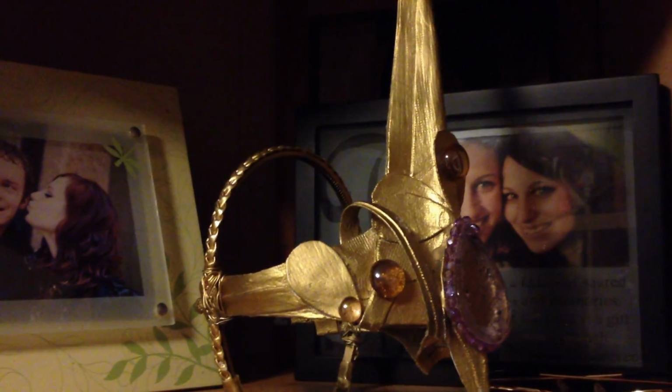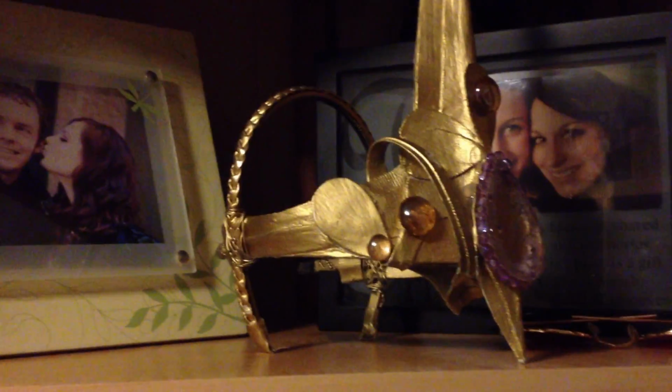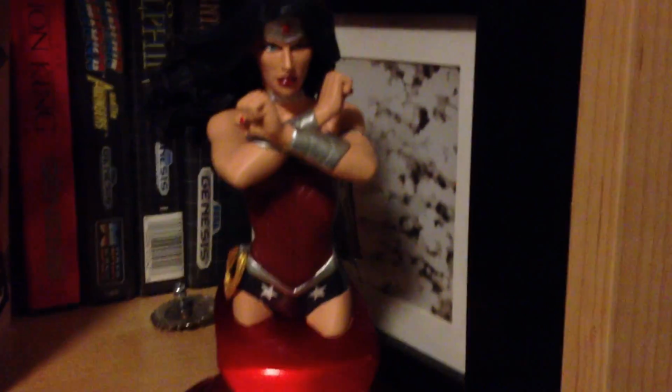That's the first real prop I ever made was this thing. It was the crown for Grace from Soulfire, and so I keep it there as kind of a reminder of what I've learned to do over the past couple of years. I just got this beauty from my brother for Christmas.